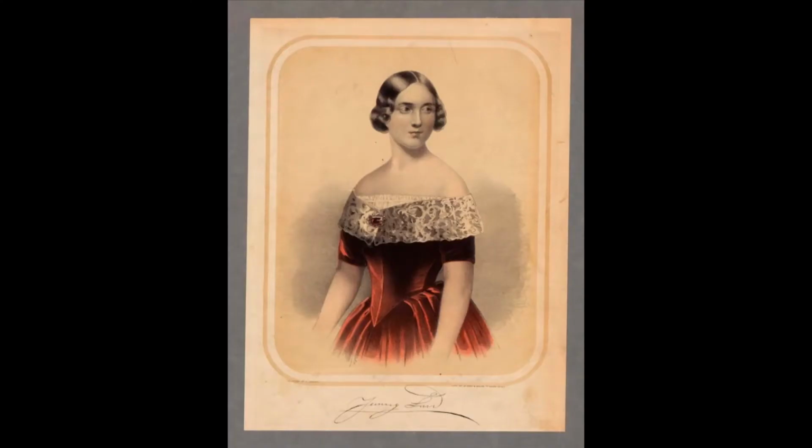Sheet music, one of my favorite examples of visual culture, and one that researchers don't use a lot. Sheet music covers. So just the imagery there is great. This is an image of Jenny Lind, the renowned Swedish soprano. Beautiful image on one of her songs. And again, it's not just an image on sheet music that gets tucked away.